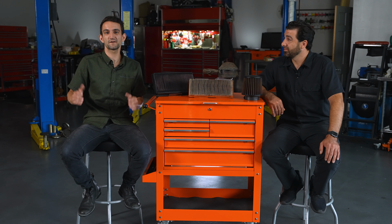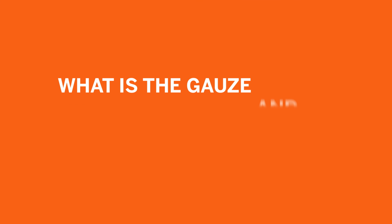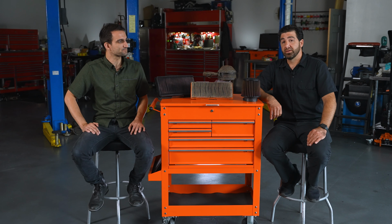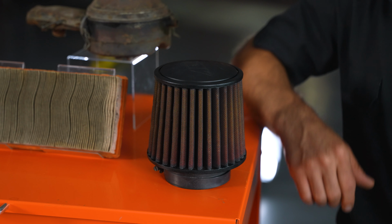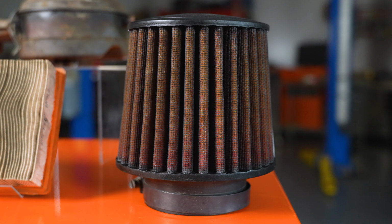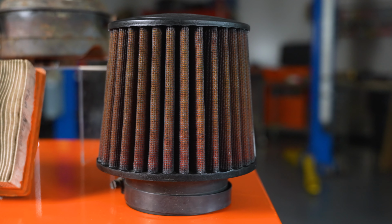Absolutely. Well, with that said, maybe let's move on to the oil and gauze filter, which is a little bit more exciting, and that's because this is something mostly seen in the performance world. Yeah, so an oil and gauze air filter is going to give you maximum flow, and it's also serviceable. So when it gets dirty, rather than having to throw it away and replace it, there is a cleaning solution that you can clean it out, re-oil it, and get it right back into service.